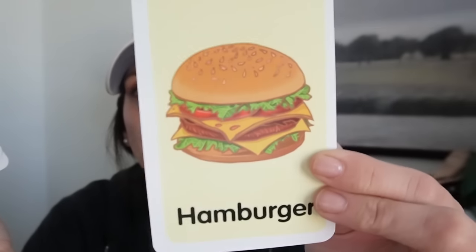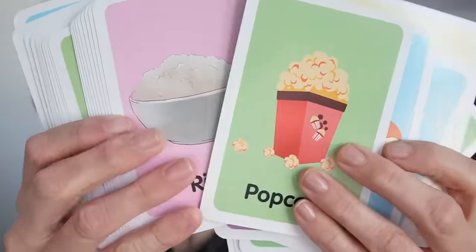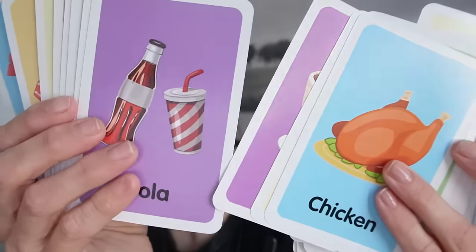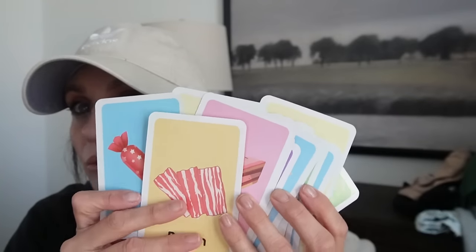For example, again, hamburger. I mean, that's not a hamburger, but you know, so cute. Very adorable. That is precious. I'm definitely going to love working with those.